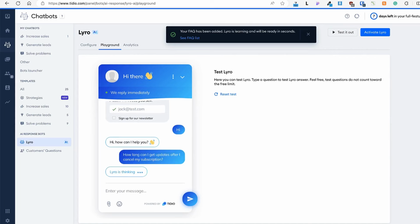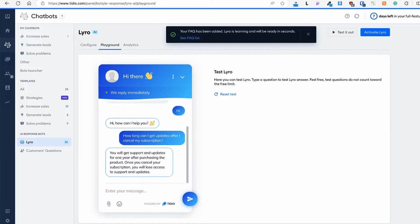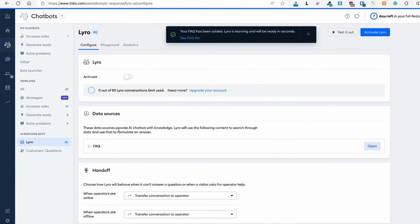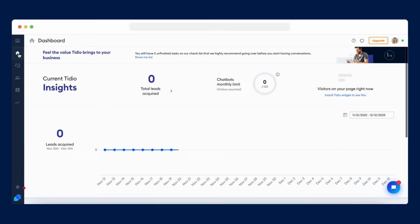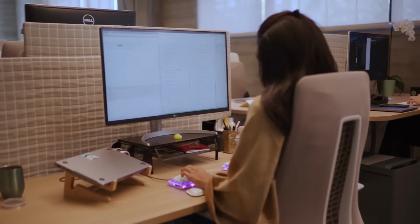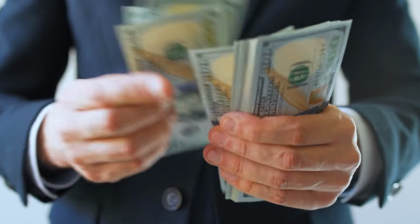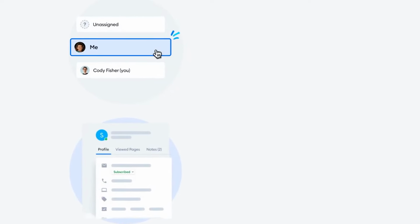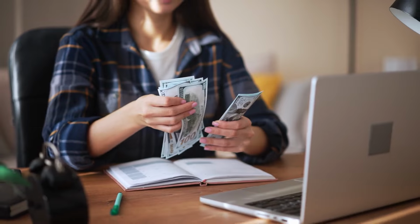Next, I want to talk about Tidio. Tidio's AI Lyro has the power to either assist or entirely replace your support team, and doing all that whilst boosting sales on your website. And obviously, this means that you either save money by hiring less staff or make more money by providing a better customer experience. And both of those lead to the same outcome, which is more net income in your pocket.